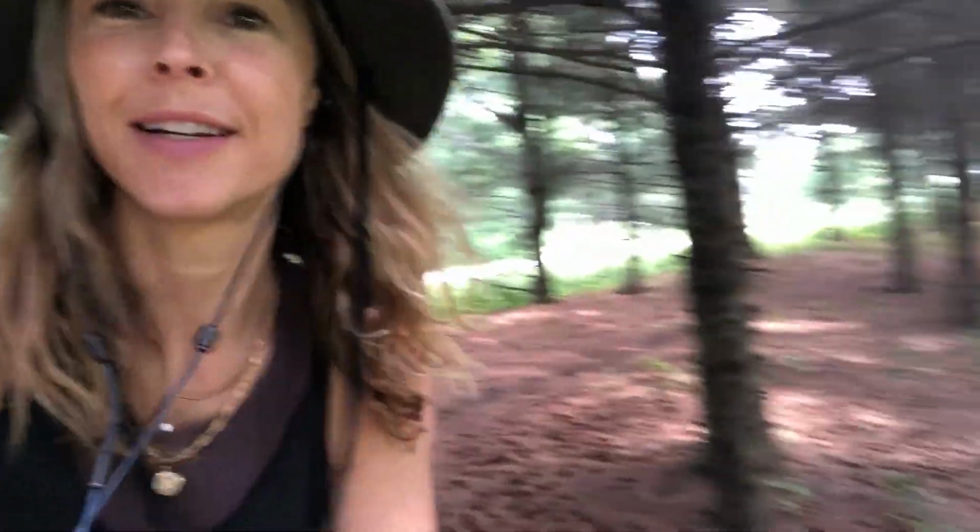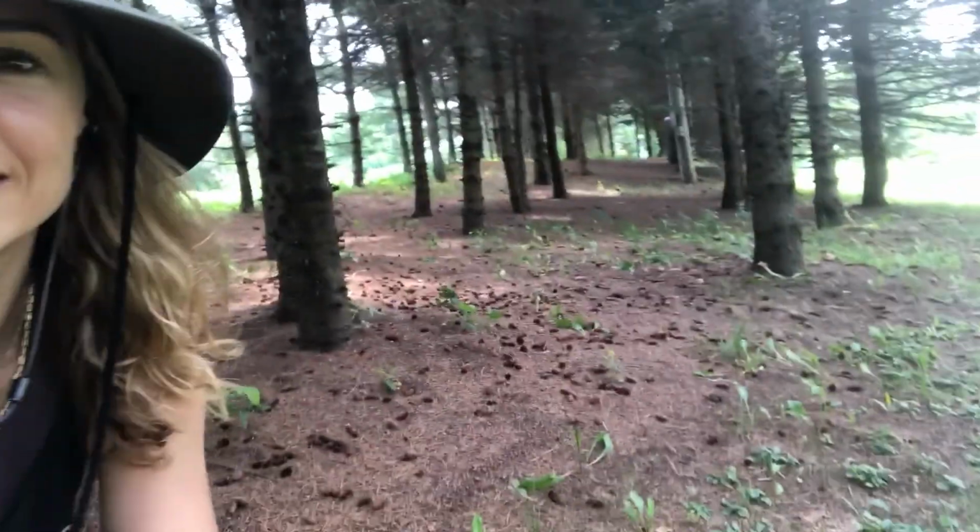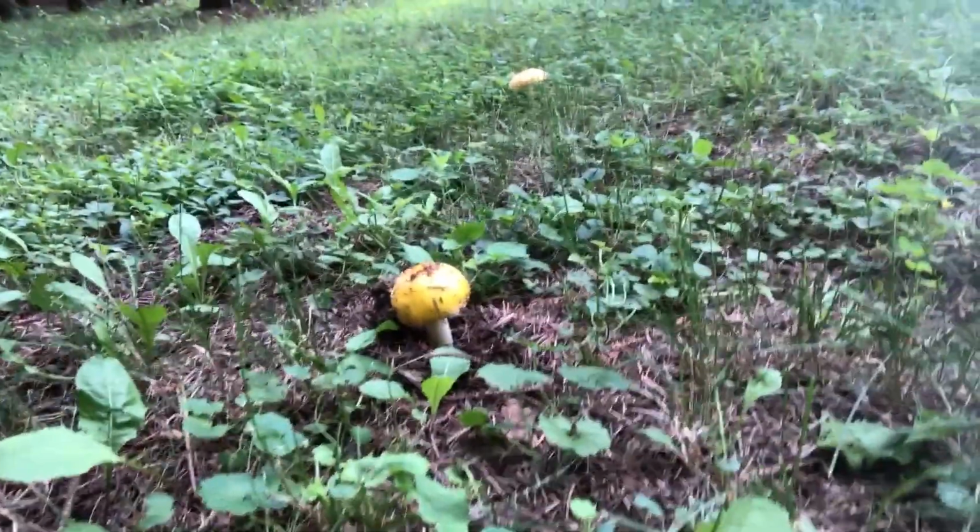So I think I'll need to become a mushroom expert. Turns out we have in this little area here lots and lots of different types of mushrooms growing. There's these guys here. So we'll have to do some research.